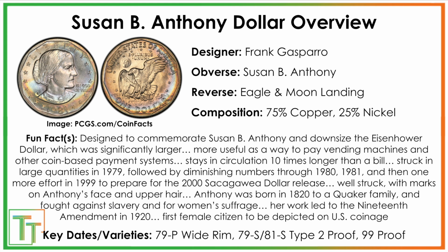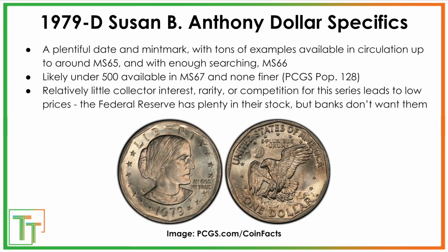There's no varieties for 1979D, but it does feature the first woman on a U.S. coin who is a citizen. So they had done Queen Isabella II of Spain about 85 years earlier, but this coin features the first citizen. She had been fighting for the 19th Amendment, the right to vote for women, as well as abolishing slavery in her earlier days of social activism. But this one is a pretty plentiful date, not too rare. There were hundreds of millions made, and you can find some pretty good ones just by searching around, because generally they are still worth only about $1.